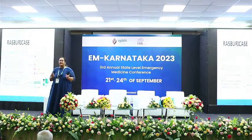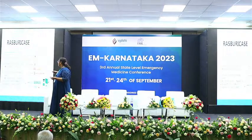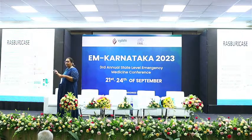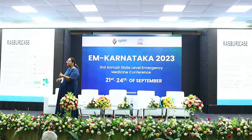One more thing is that some experts say that if you are giving rasburicase along with allopurinol, it might actually be counterproductive because you are not allowing the uric acid to form for the rasburicase to act. So if you are anyway giving rasburicase, you need not give allopurinol or febuxostat. Why don't we always give rasburicase?